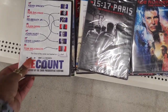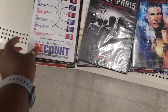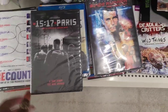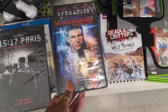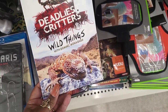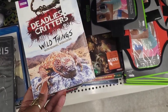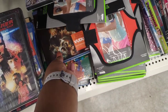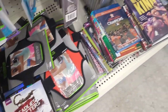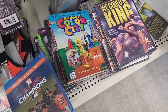They have some DVDs down here. What is this? Recount the story of the 2000 presidential election. The 15:17 to Paris, a true story. Blade Runner. This one looks interesting. Deadliest Critters. Wild Things with Dominic Monaghan. And Protector 2. A lot of different ones. What is this? The Hero of Color City.